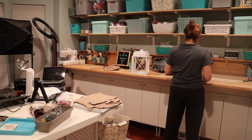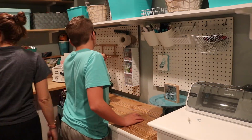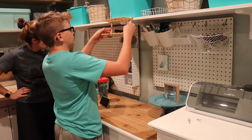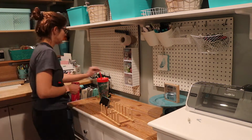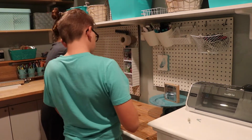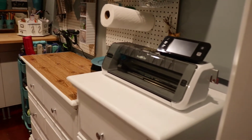This process did take me a couple of days to just go through every little thing, but I had some company at times and some helpers. I absolutely love having this pegboard and having my glue guns on the board. I used all kinds of different pegboard hardware for that, and I absolutely love it.